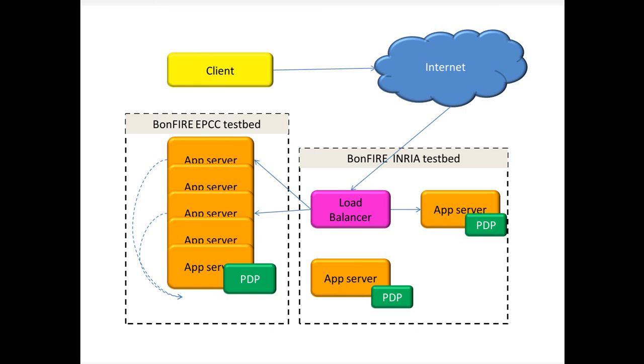Results of our experiment demonstrate that every possible configuration for PDP deployment scaled appropriately, with response time in a matter of milliseconds. However, one configuration brought up a major limitation due to network latency, in particular when a single PDP server attempts to respond to app servers on multiple testbeds.